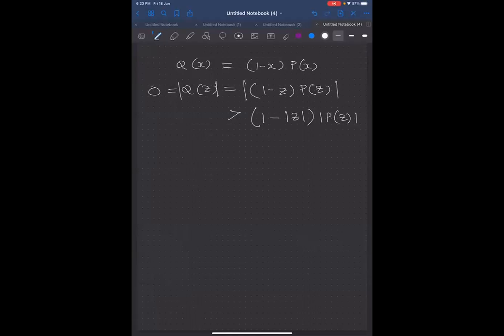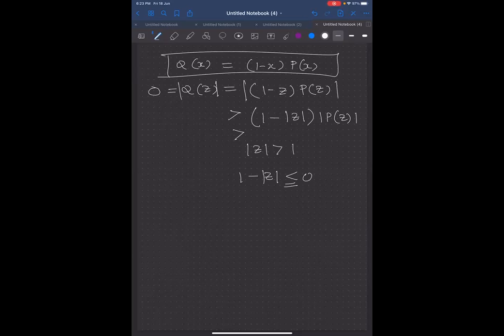No, again, see, you have a clash of inequalities here. If mod z is greater than 1, then 1 minus mod z is less than 0. Fine, it's negative. But then I cannot write this here. I have an opposite inequality arising here. Something does not seem to work here. But maybe we can just do some algebra on this newly defined and mysterious q(x), and see why this was defined. You'll see in a short while why I am defining q(x) in this manner.